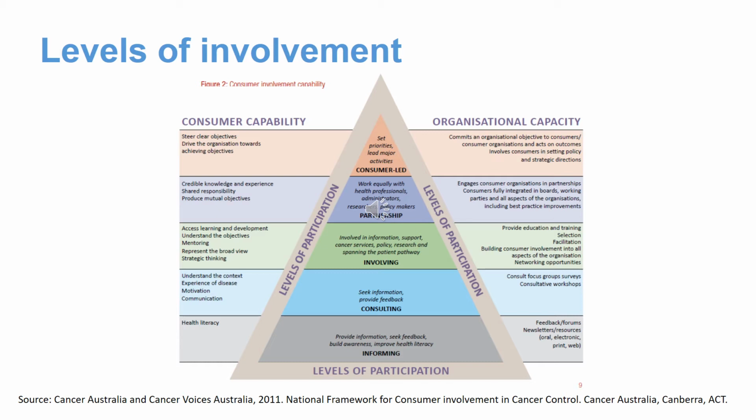So understanding that kind of hierarchy, I guess, of involvement or participation helps to conceptualize how you may involve consumers. And here we have organizational capacity. So this is the framework that has been put out by Cancer Australia, and is worth having a read if you are interested in understanding this a little bit more.